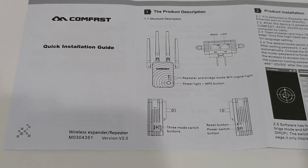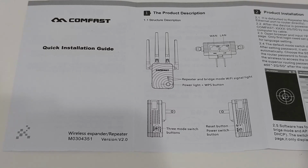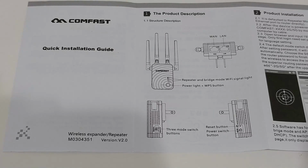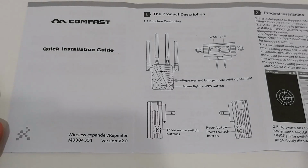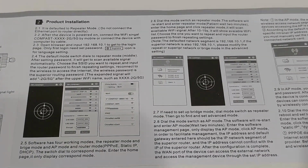And as always, I'm going to show you the full manual, so please go on the highest resolution, like 1080p, put it in pause so you can read everything. If you don't need that, you can skip 1 or 2 minutes.